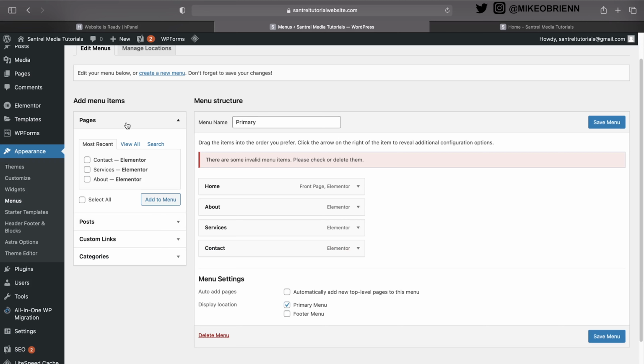Comments, I usually disable these, but people can comment on articles or on your posts up there, and your comments will show up here. So if you see spam comments, you can filter them here, you can delete them, and you can respond to them, do whatever you need to do from here. From Elementor, you have some settings. I'm not going to go into the settings for that because there's really not a whole lot you need to change when you're starting. Templates is something that is really cool.